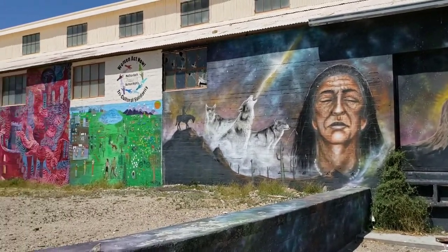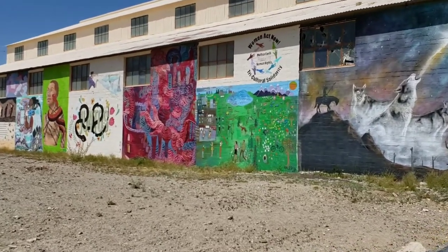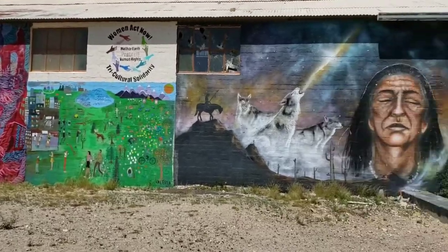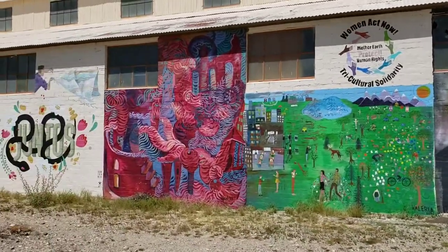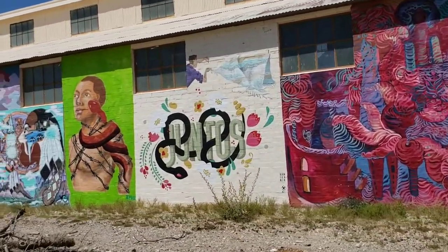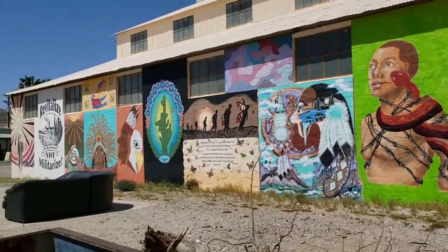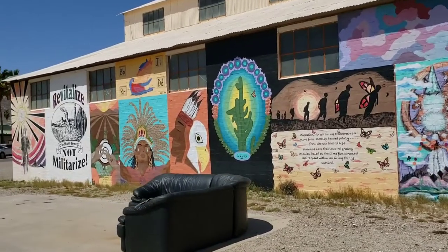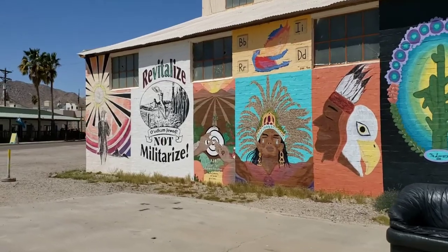A lot of the buildings in town have artwork all over them. Some are done by amateurs, some are supposedly done by professionals. I thought I'd walk around and show you. Let's go hit some other parts and see what we can find.